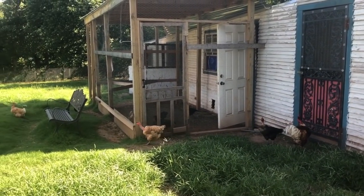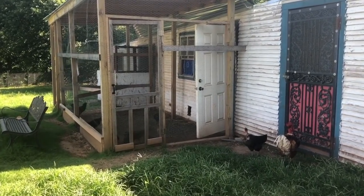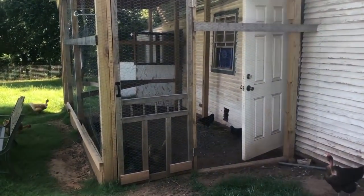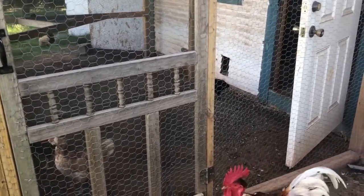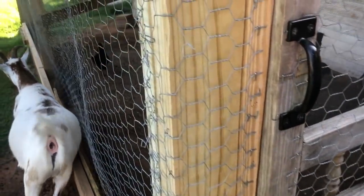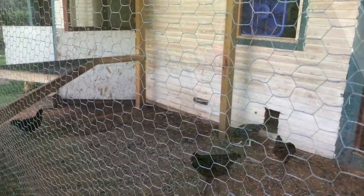But for now we got that, and we do love this little area. It's our transitional setup for our babies growing into teenagers, and then when they're big enough they can come out. It's a way for them to get used to the other chickens and still be free, roam around, and learn how to be chickens. It seems to really work out. We have a little place in there where newborns can go, mothers can brood, all that kind of fun stuff. And we show all this in our videos, so if you haven't checked them out, make sure you go to our playlist.